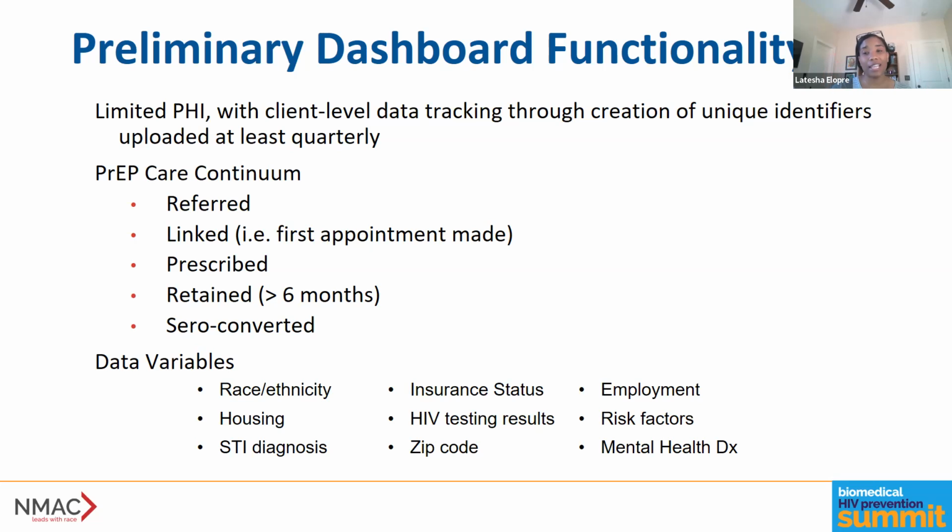So after several meetings, and it was probably, I want to say, 6 or 7 meetings, where we went through, number one, things like data variables that we all wanted to capture, resources that each organization had, people on site that they had to capture this data, and what metrics for the PrEP care continuum we thought were important for us to be able to intervene on. This is what we came up with. And this is still evolving, which I think is the beauty of implementation science. Right now we're in the process of piloting our first data capture where we're tracking race, ethnicity, housing, STI diagnosis, insurance status, whether they tested for HIV at your organization, the zip code of the client, whether they're employed, and then we looked at sexual, quote unquote, risk factors based off CDC guidelines.